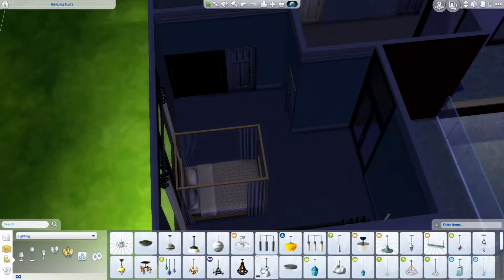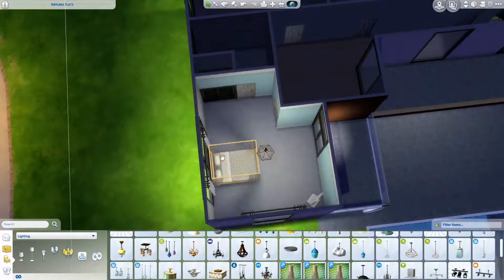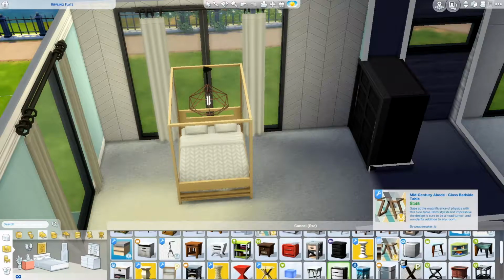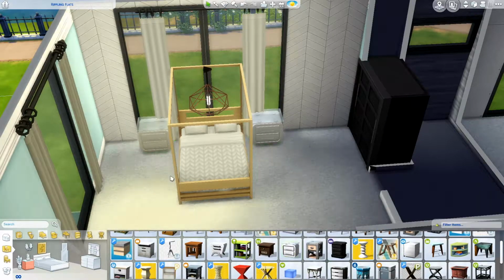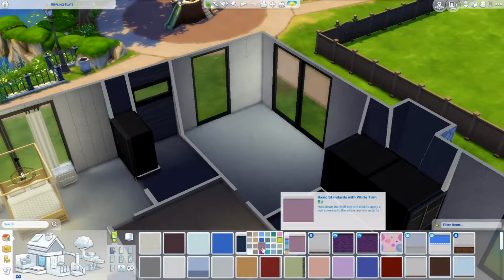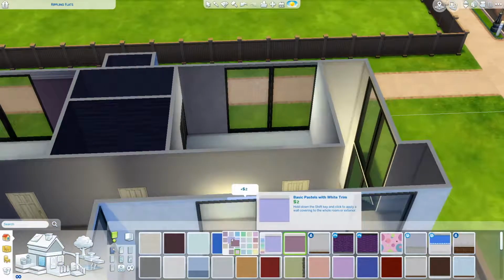Honestly, at this point, when it comes to bedrooms and stuff, I'm just like, there's only so many things you can do. And I always use the same bed because I just really like that bed. I'd want that bed.